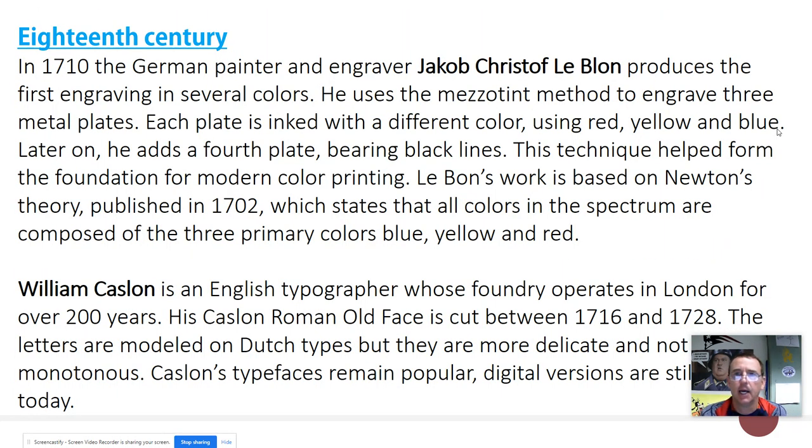18th century, Jacob Christoffel Le Blon produces the first engraving in several colors. This is 1710. He uses the mezzotint method, but now he's using red, yellow, and blue, and later he adds a fourth plate bearing black lines. And this is basically the foundation of how we print today. So we have the red, yellow, blue, and black. Red is now magenta, and our blue is cyan, neutral colors to make up all the colors of the world. When you stop and think of that, it's 300 plus years ago that this was invented, and they were doing it all by hand.